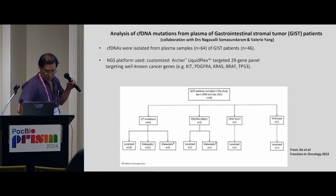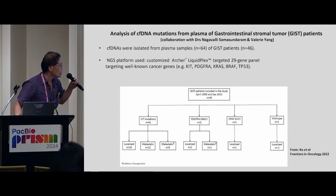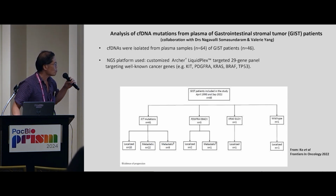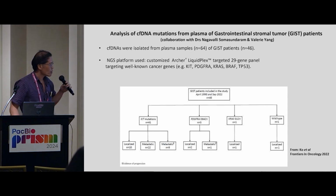Anyway, you can see that on the left, majority of them tend to have the KIT mutation. The small number have PDGFRA. When it comes to the disease stage, small number of them tend to be localized. Majority of them tend to be metastatic or metastatic with evidence of progression.